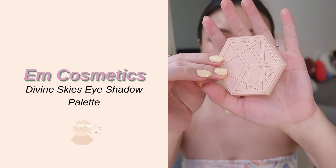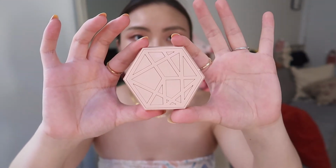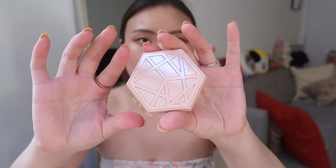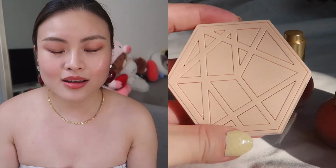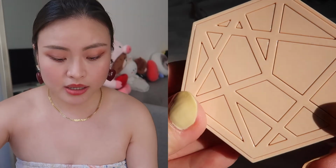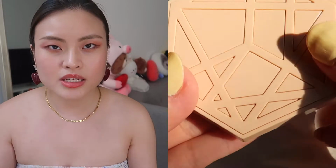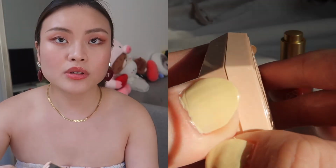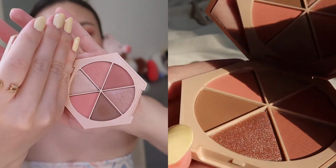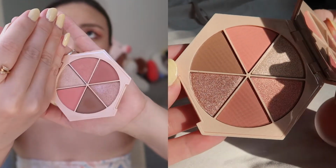Again, it is super duper compact. The shape of it kind of reminds me of the Fenty Beauty highlighter, but the colors are completely different obviously, but the size of it is very comparable. And the colors, oh my gosh, I'm telling you, it's so dreamy. If you are into very soft, girly aesthetics, you will absolutely love this palette as well. And this actually also reminds me of the Korean brand's eyeshadow palettes, like the 3CE ones.